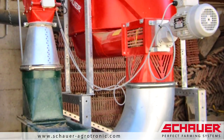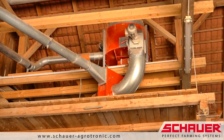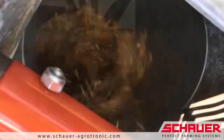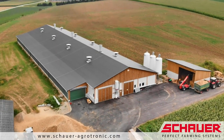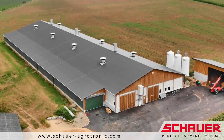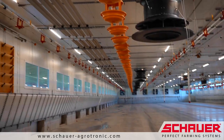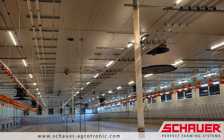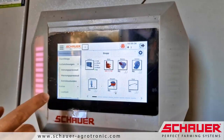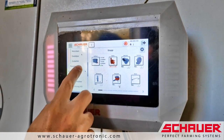Using Strohmatic Air, the chopped and dedusted straw is blown into the barn, where it is distributed either manually or fully automatically. The new SDUX controller handles the automatic control of all systems and is web-enabled.